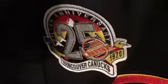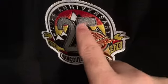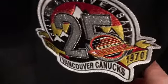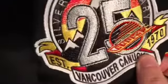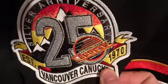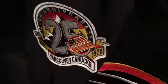And again, that patch that I love so much, the 25th Anniversary patch, it even has little, looks like, is that a little dazzle tool going on in there? Woo! Look at this. Established 1970, the silver anniversary, Vancouver Canucks. Shout out again to Van City. All the Canuck fans out there, there you go. I think they did a really nice job representing your team right here.